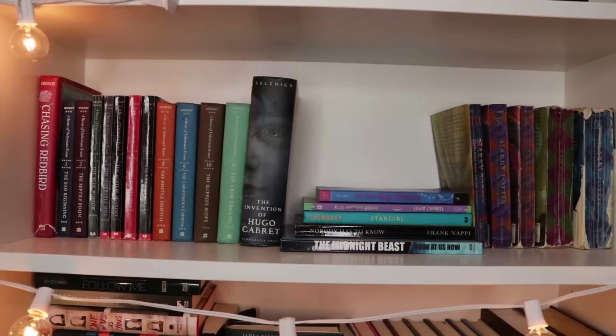So that concludes my children's books shelf. These are definitely not every single book I read and loved as a child.